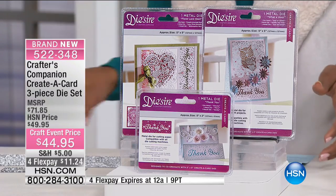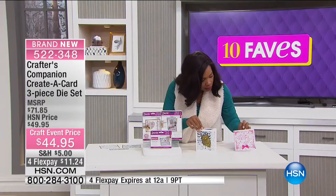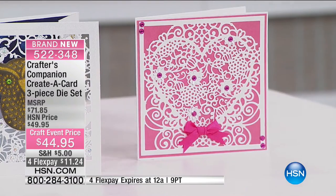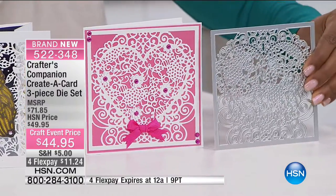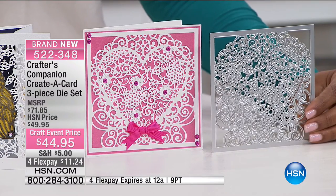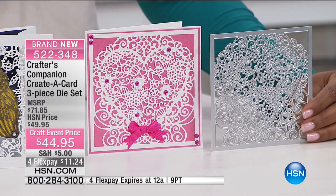One is gonna be the floral lace, and I think is this one. I think it's gonna be easiest for you to see here. I'll hold up the die itself so that you can see. It's a heart. See how pretty that is? That's the die that made this. So that's the floral lace. You're getting that. It's 5x5, perfect for cards.